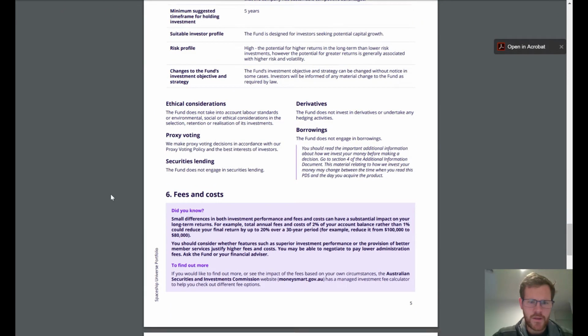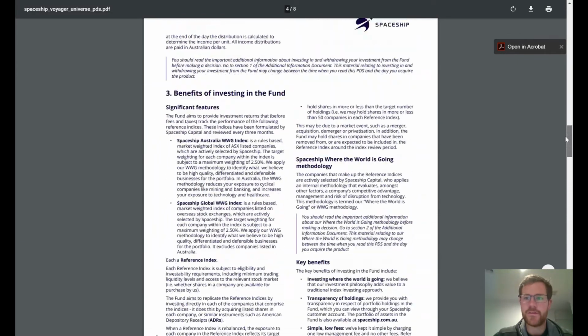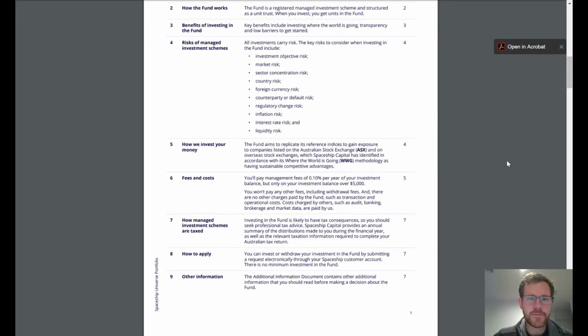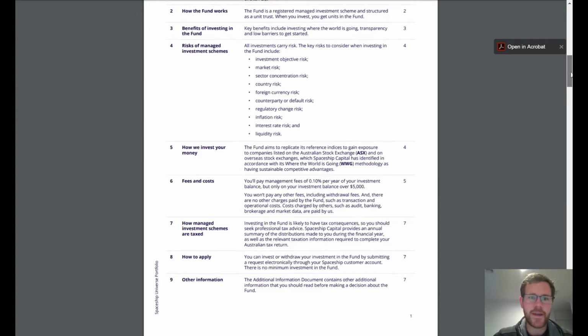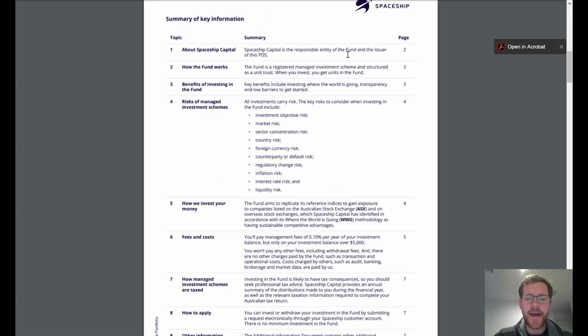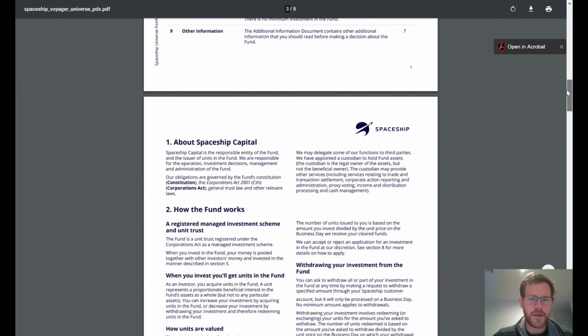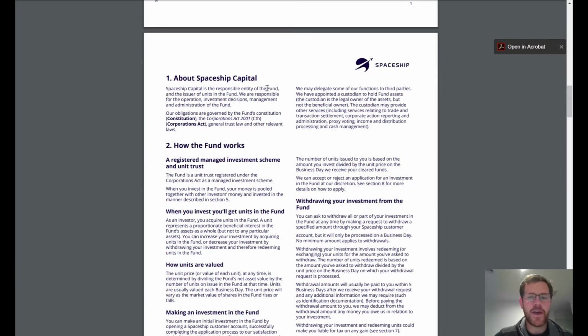Once we understand where our money is going, and once you know the fees and costs and that's looking good to get a tick and a tick, and that's exactly where you want to go with your investments, then I would go back to the team and work out what Spaceship is. About Spaceship, understanding who they are, I'll do my research on the team, who is actually running Spaceship, to make sure that they are doing what is best in my best interests.